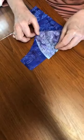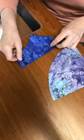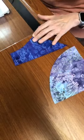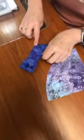So the easiest way to do that is fold your piece in half, give it a little finger press, then fold this one in half, give it a little finger press. Uh-oh, I have no pins. Let me see if I can find a pin here. Here's one. Okay, so I'm going to match this finger press to this finger press.